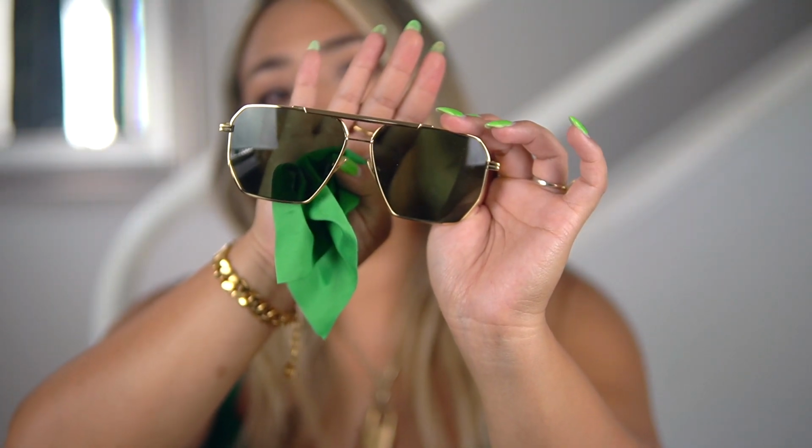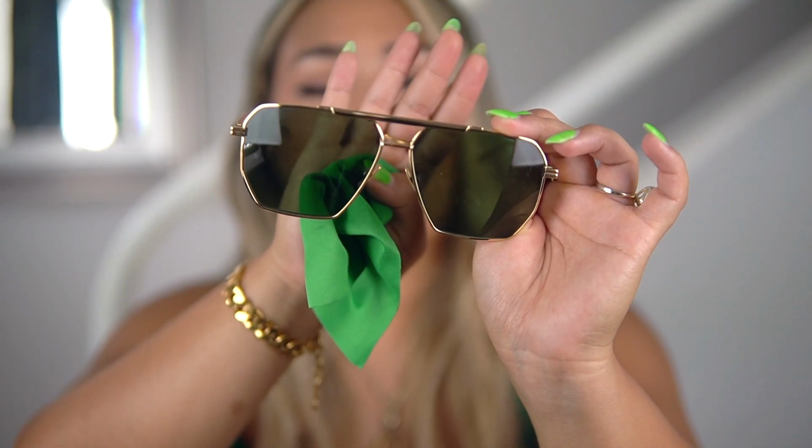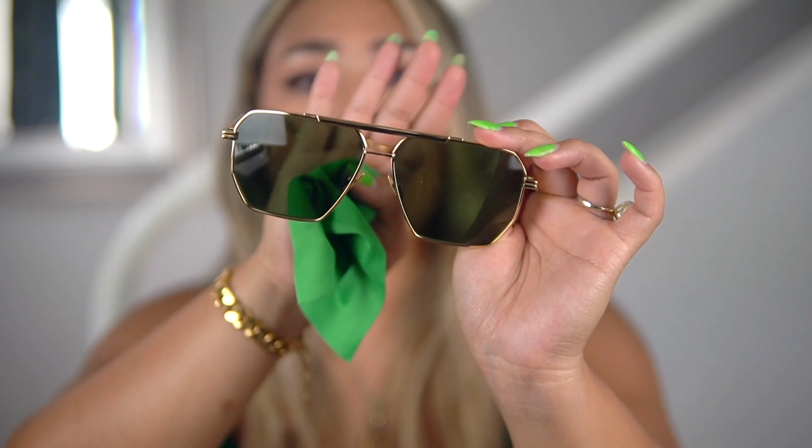I'm sure you guys have seen a lot of people on Instagram and YouTube and TikTok wearing these sunglasses. They're a pretty popular pair, but I got mine in a slightly different color. These are the Bottega Veneta Square Aviators. I'm not sure what the official name of them is, but I know that's the description for them at a lot of retailers that sell these. I got the gold and green lens, whereas a lot of people tend to do the gold and brown lens. But as you guys can see, the green lens is essentially a super deep green.